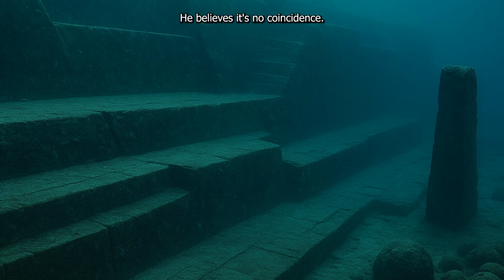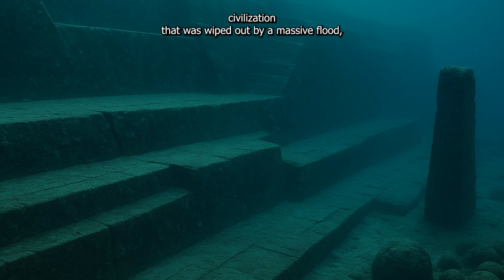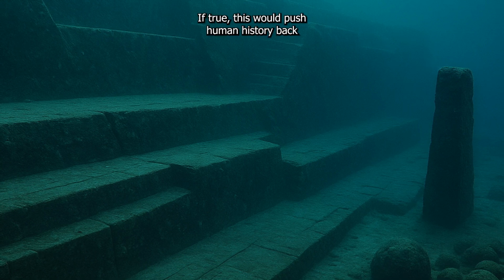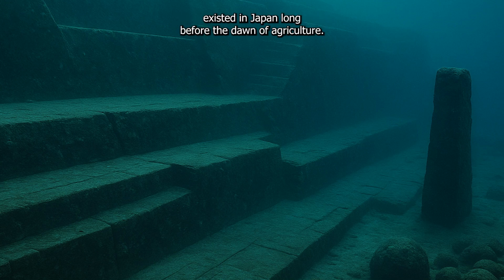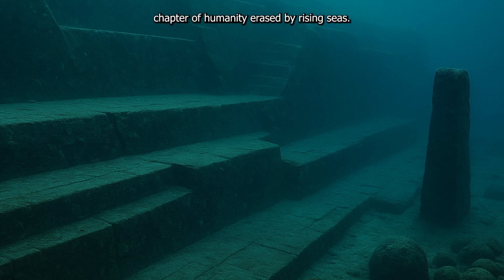He believes it's no coincidence. According to him, the monument is the remains of an ancient civilization that was wiped out by a massive flood, possibly at the end of the last ice age around 10,000 years ago. If true, this would push human history back further than most experts are willing to accept. It could mean that an advanced, organized society existed in Japan long before the dawn of agriculture. Some even call it the Asian Atlantis, a forgotten chapter of humanity, erased by rising seas.